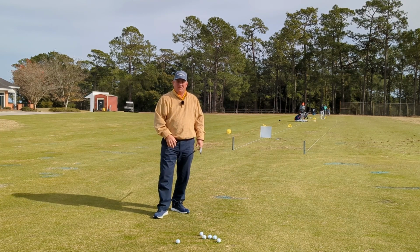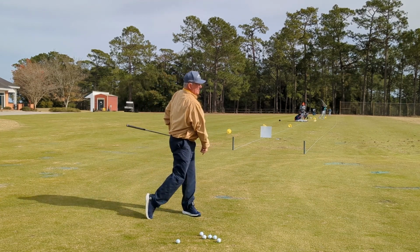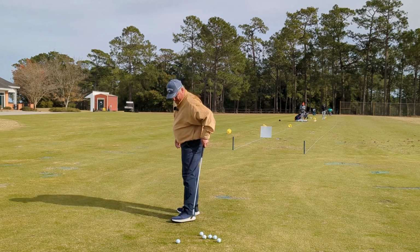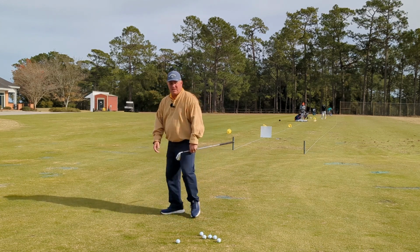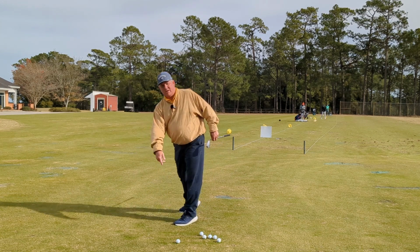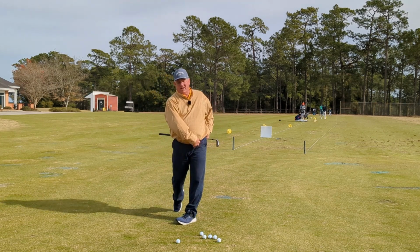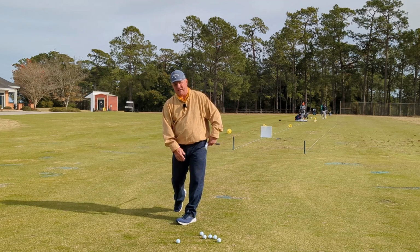Okay? Now, let's talk about the feet in the follow through and the knees. If my right shoulder is going forward, my weight is then moving into my left foot. And I want my weight moving into the outside part of my left heel. I don't want my weight moving out into my toes. I want my weight moving back into my left heel. Notice how that's got my left leg straightening.